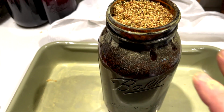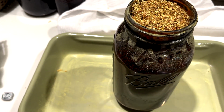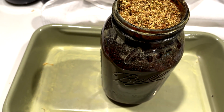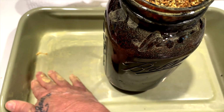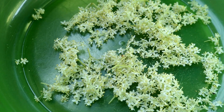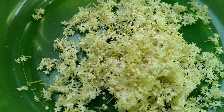And see all this lovely pollen? That is the main reason why I do not wash my elderberry. This is dried. This whole tray was filled. But look at all the beautiful pollen. It's very healthy for you. The snipping and picking out the insects is very time consuming. It's great if you have someone to help.